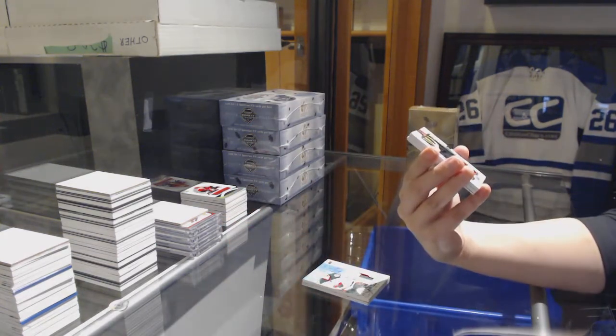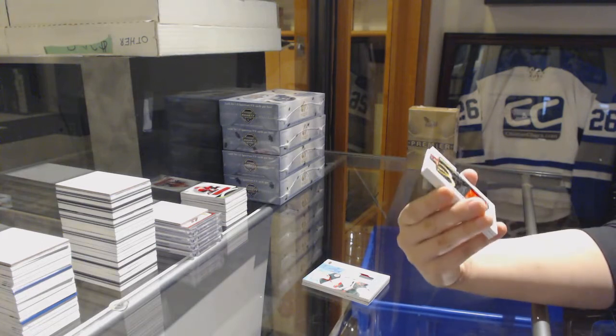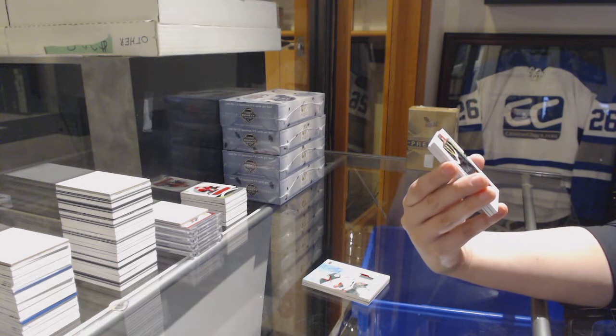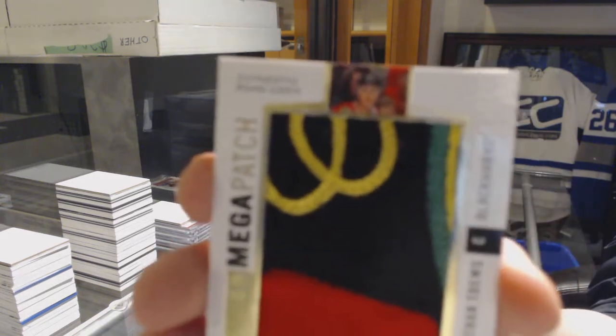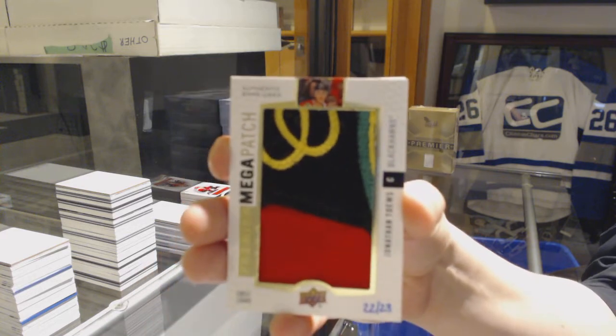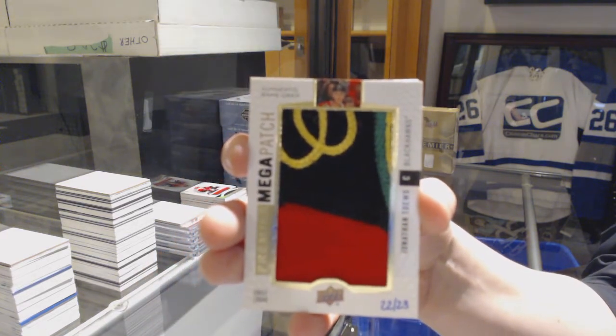Beautiful. Who asked for Chicago? We've got a mega patch /223 for the Chicago Blackhawks, Jonathan Toews.